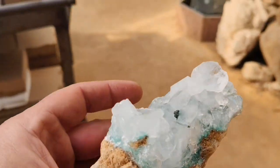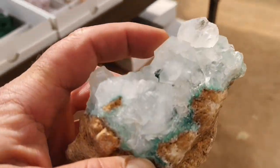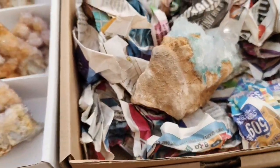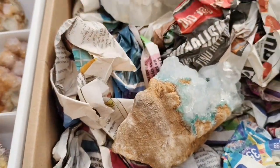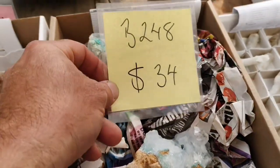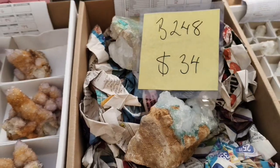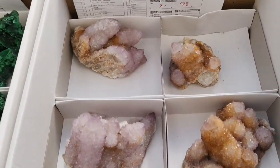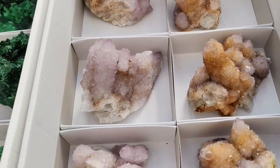Right. That's an interesting and pretty little specimen, 1.165 kilograms, rated as very good only. These two little specimens are going to cost $34. That's for flat 248.